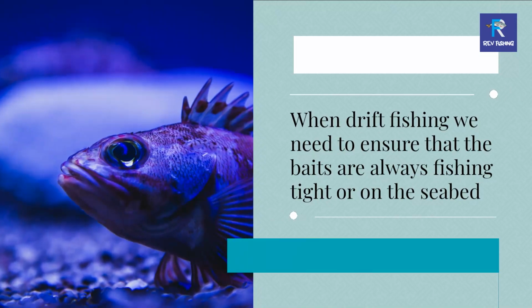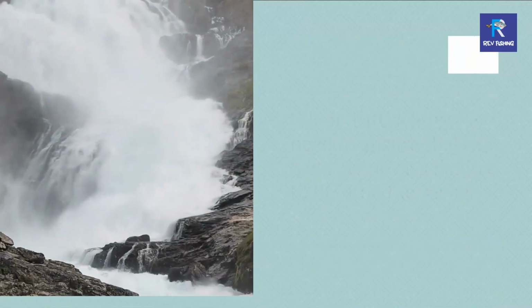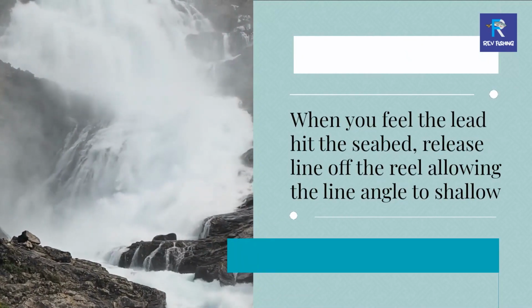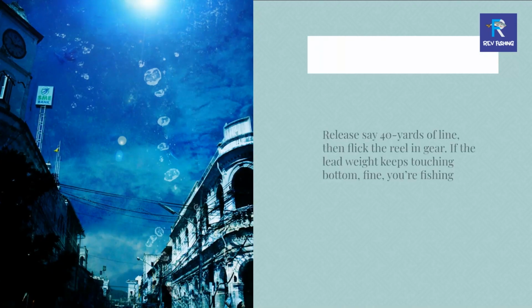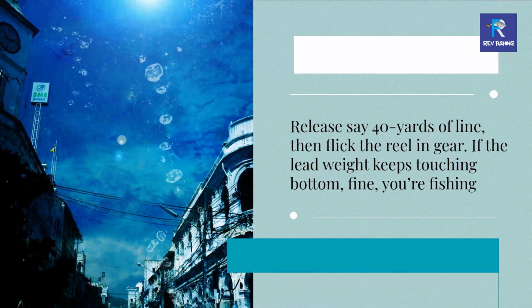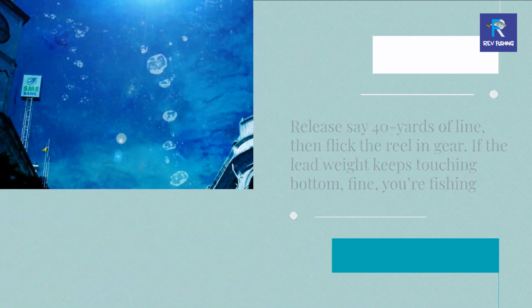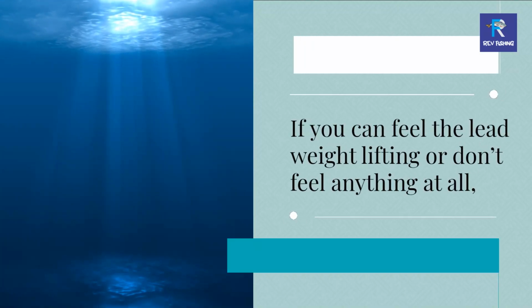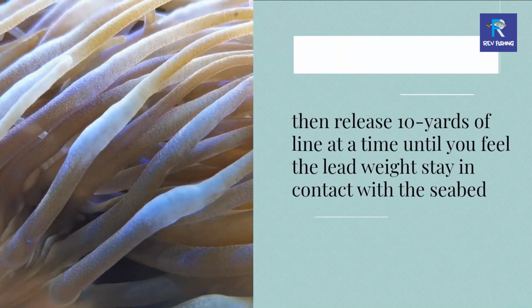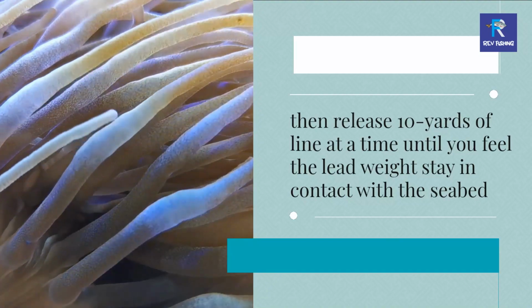Technique. When drift fishing, we need to ensure that the baits are always fishing tight or on the seabed. When you feel the lead hit the seabed, release line off the reel, allowing the line angle to shallow. Release say 40 yards of line, then flick the reel in gear. If the lead weight keeps touching bottom, fine, you're fishing. If you can feel the lead weight lifting or don't feel anything at all, then release 10 yards of line at a time until you feel the lead weight stay in contact with the seabed.